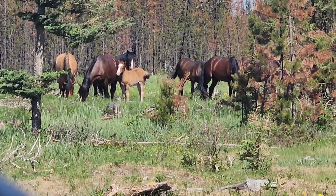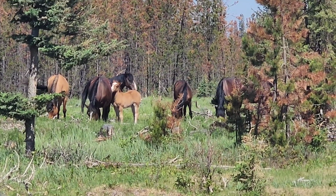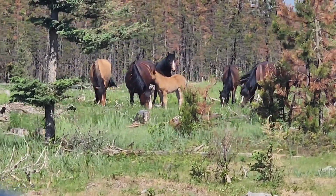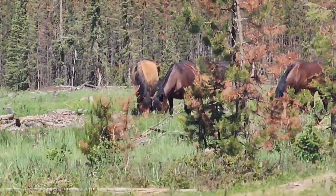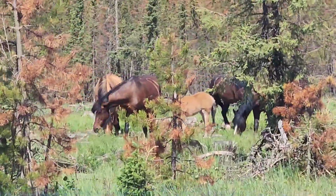He was just kind of out near these pine trees, and then he just ran back as soon as we came up here. I'm pretty sure that's the same one. Depends on how long we're going to be out in this location. We might see him a little bit more.